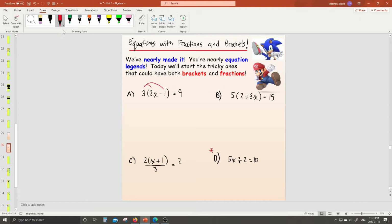Let's see what happens. If you check this out, what we have is 3 bracket 2x take 1. So step 1, you'll go 3 times 2x. Well, what's 3 times 2x? 6x. You're exactly right. Next step, 3 times negative 1. Well, that's going to make negative 3. Now, the rest of it, the equals 9 bit over here to the right, we're just going to copy that out. Equals 9. So in one step, we've killed off the bracket. And guess what, guys? That's it.